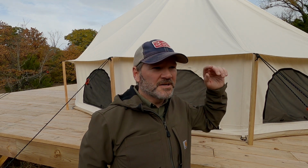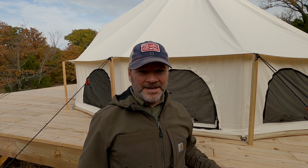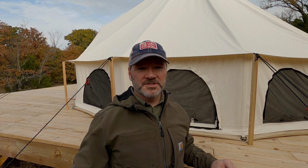Mine's also set up. In fact, I've spent 2 nights in it, but I need to do some tightening up of everything. Also, I need to fill our deer feeder. We planted some chestnut trees the other day in the rain, and I need to go pull up some T-posts and reposition those so that we can put some protective fencing around those chestnut trees. And then I also need to put down some landscape fabric.